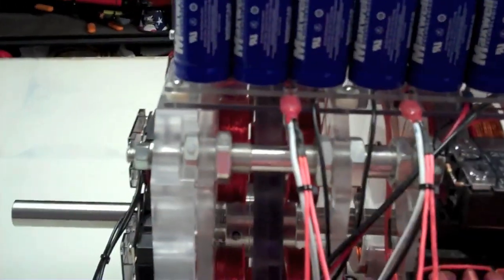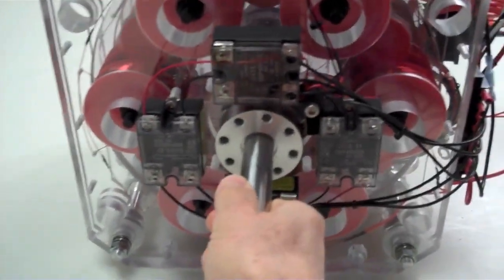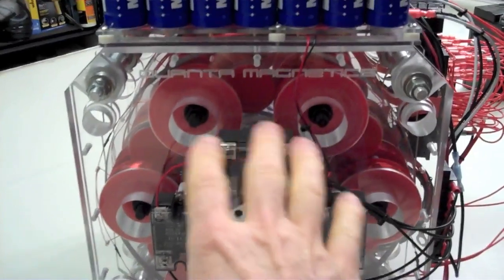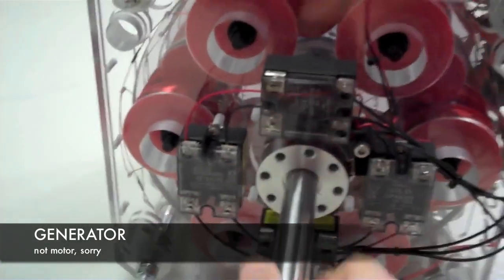So I was going to do that with the two, and I thought, I can do that anytime, or maybe I can build another one and do that. But let's try something else. So I came up with another idea. This is a single phase motor here, but interesting in the way it operates.